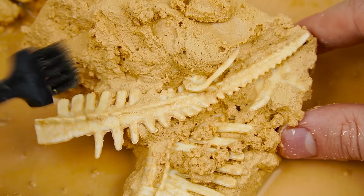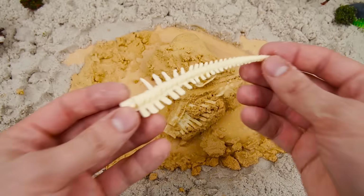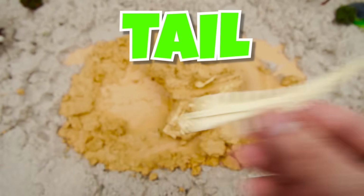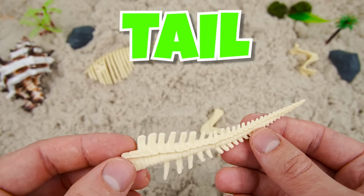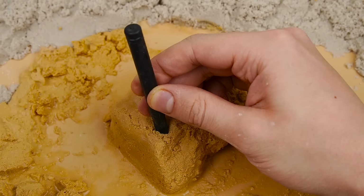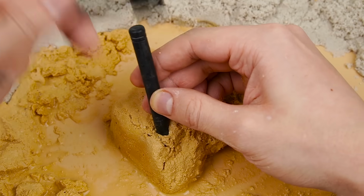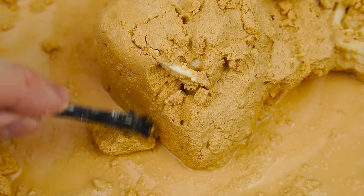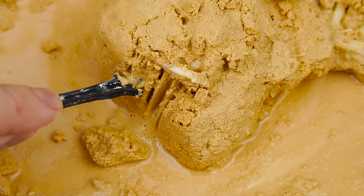Ha! I think I know what it is. It's a tail, guys. A very long tail. I will put it here, with the other bones we found. Let's continue our work. Sometimes it takes years to find a dinosaur bone. Can you imagine? So we're actually pretty lucky today, guys.